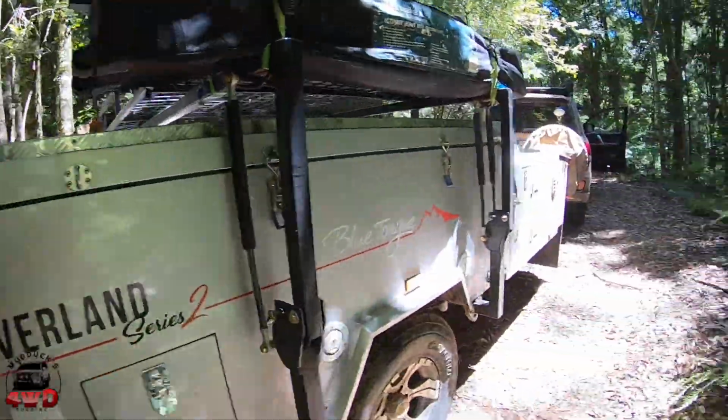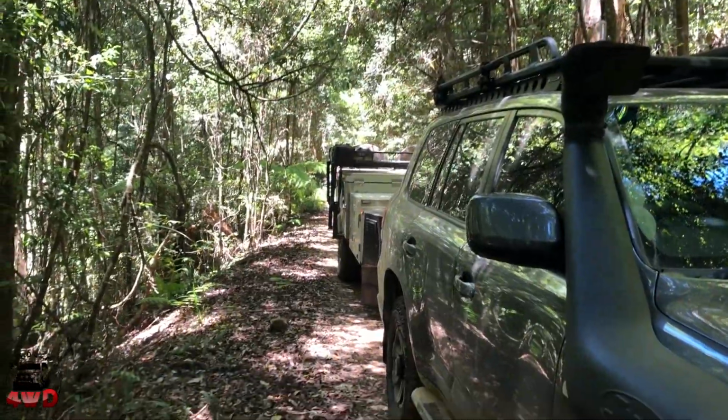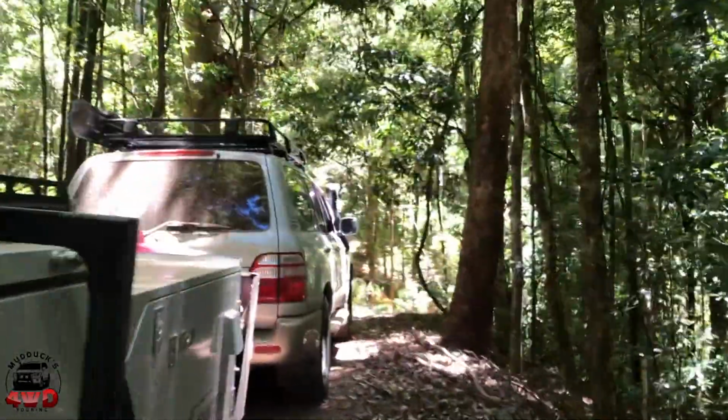Well, hopefully that was interesting. Anyway, we'll check that out later. Can't stress the importance of spotters, guys. I think it's the Sells River track, and we've all stopped in the middle of it. So let's go and see why.